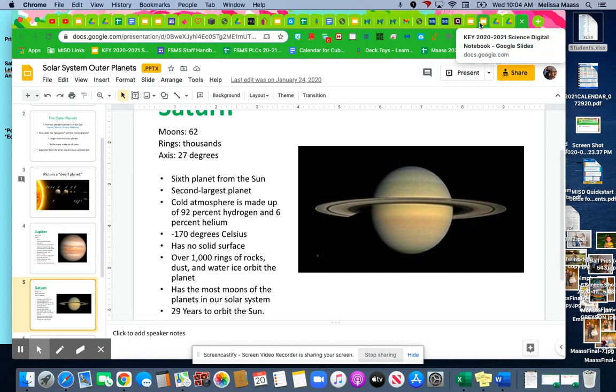And to tell you a little bit about Saturn, we talked about planets being dense. Now the gas giants are going to be made of gases, so they're going to be less dense than the inner planets. But Saturn is so light, it's less dense than water, meaning if there was a bathtub or a pool big enough to hold Saturn, it would float. It's that light. So that planet could actually float.